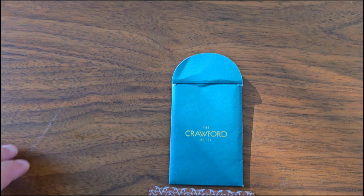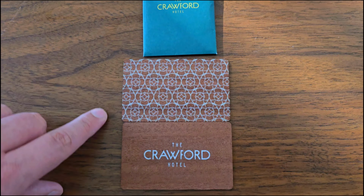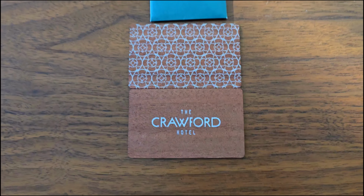Just wanted to show how beautiful I thought the cards were at this hotel. Here's the envelope it comes in. This is the back of the card, and then this is the front. We just thought that was really pretty.